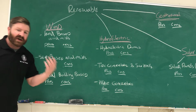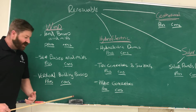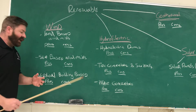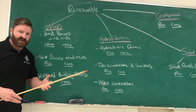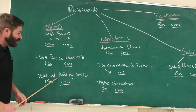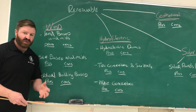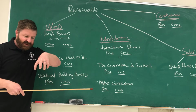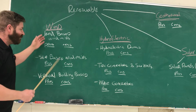Now, there's a kind of a new player on the market, which is vertical building-based windmills, which are a completely different shape, and they can be put on buildings in major metropolitan areas. Now there's some of these coming out of Japan that actually will withstand typhoon force winds, and there's 3 vertical windmills on top of a pivot and they all spin. There's a lot of crazy stuff out there, but all of these have pros and cons.